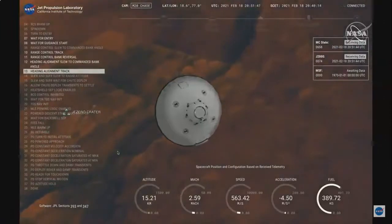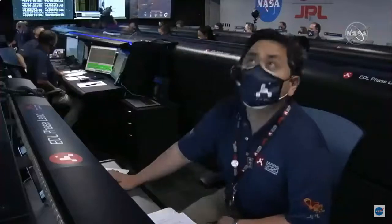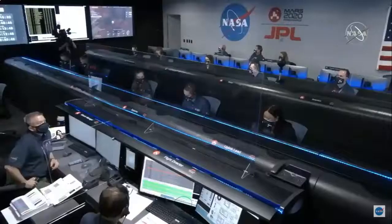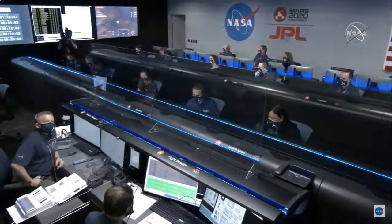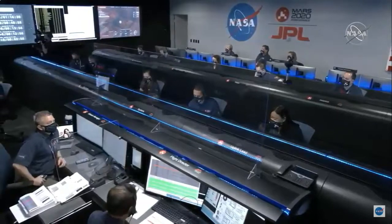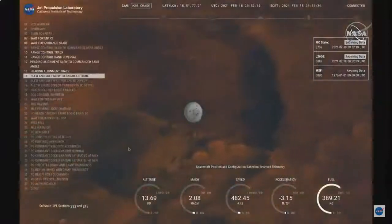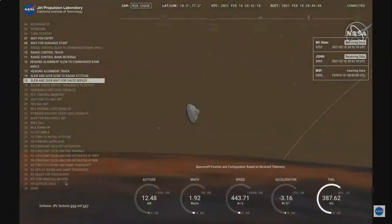Our current velocity is about 550 meters per second at an altitude of about 15 kilometers from the surface. MRO's reporting good telemetry. We are coming upon the straighten up. We are starting the straighten up and fly right maneuver, where the spacecraft will jettison the entry balance masses in preparation for parachute deploy and to roll over to give the radar a better look at the ground.